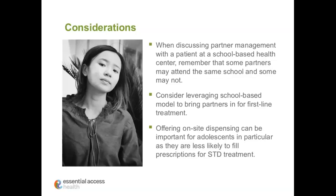And if partners attend the same school, you can consider leveraging the school-based model to bring partners in for first-line treatment. Maybe for one of May's partners, you might be able to actually pull them from class and bring them in. For partners who don't attend the same school, it could be good to consider PDPT in those cases, particularly if you're not sure that that partner is going to be able to actually get in for a visit.